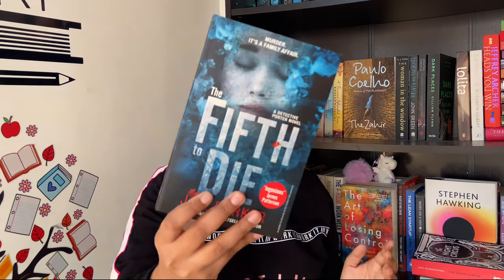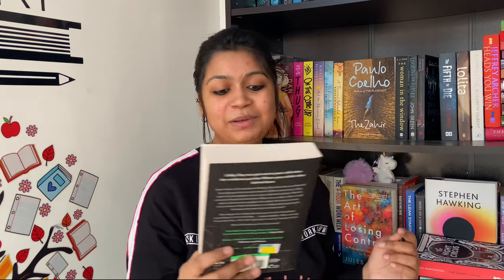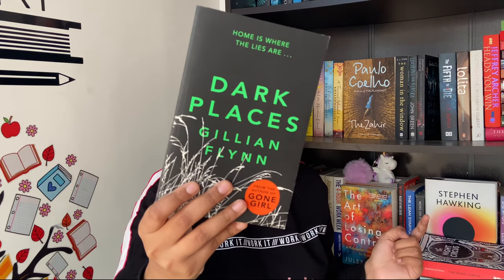We have The Fifth to Die by J.D. Barker. Got this book again from the Flipkart sale because it was cheap, because it's gorgeous, because it's dark, because it's a mystery book and it's thick. Next up, we have Dark Places by Gillian Flynn. It's not mine actually, it's my brother's. I got this book as a gift.